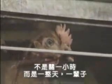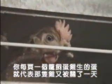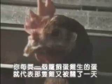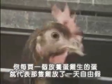But is this fair on battery chickens either? They've done nothing, but they're still kept in. Not just for an hour, but all day, every day. And each time you buy a battery egg, a hen has been kept in for a day. Each time you buy a free-range egg, it's a chicken's day out.